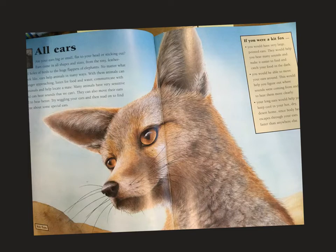All ears. Are your ears big or small, flat to your head or sticking out? Ears come in all shapes and sizes, from the tiny feather-covered holes of birds to the huge flappers of elephants. No matter what they look like, ears help animals in many ways. With them, animals can sense danger approaching, listen for food and water, communicate with other animals, and help locate a mate. Many animals have very sensitive ears and can hear sounds that we can't. They can also move their ears around to hear better. Try wiggling your ears and then read on to find out more about some special ears.